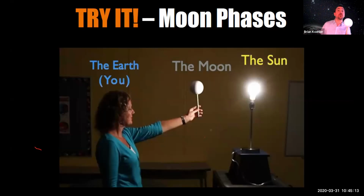So the person who is playing the Earth, who's holding their moon ball out, is going to rotate their body around the room. The person who's holding the flashlight, being the sun, has to stay perfectly still. All right? And if you do that, with the person holding the moon ball spinning around, you can actually watch your moon go through the phases. You can watch it waxing, you can watch it waning. So the worksheet that we passed out has some information about this diagram too. We can try that out now, or we can try that out later.